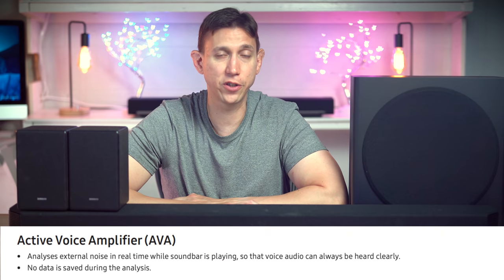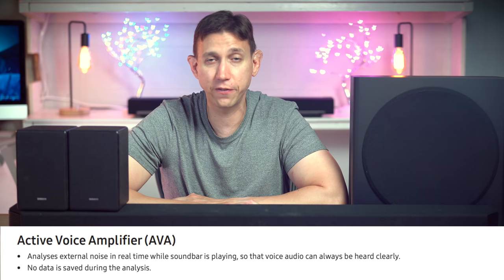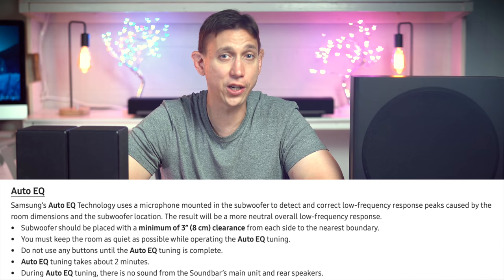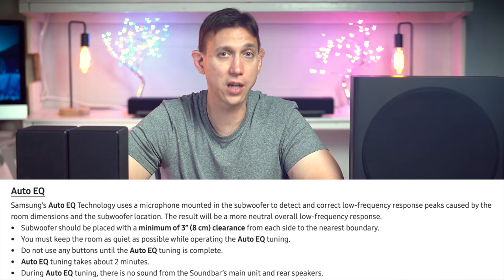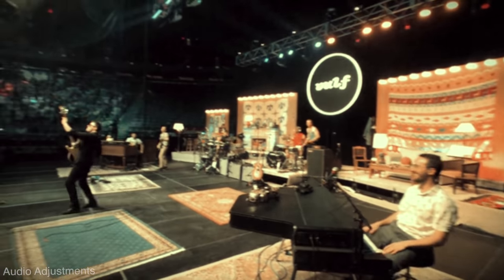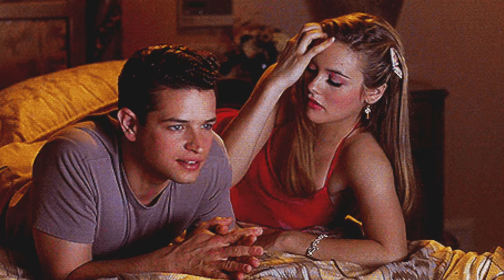On top of this, you have the choice to enable Active Voice Amplifier, or AVA, a voice enhancement feature that uses mics to help isolate the voice. You'll run across Auto EQ, that uses a mic in the sub to help deliver a more balanced low frequency response, new to the Q950A. This feature requires some tuning and a little funk session. Well, it's not exactly Joe Dart over there. You also have a completely separate bass boost toggle if you don't care for foreplay.